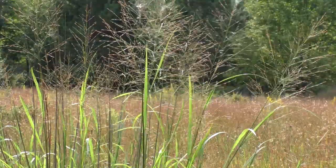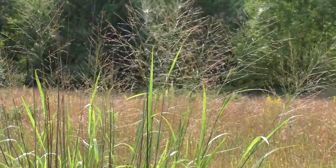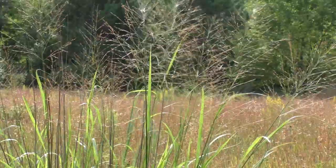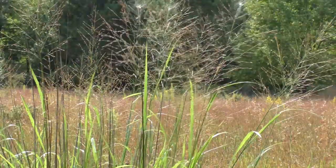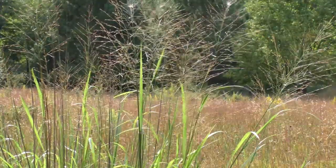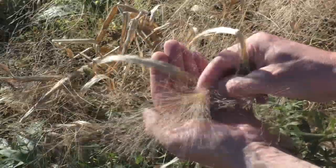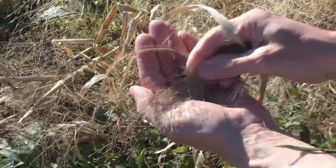Grasses may not look very attractive, but they do more to feed the world than any other plants, so don't underestimate their importance to the art of foraging. Foragers should always be checking grasses for seeds, especially in August and September. And the way you check them is you simply rub the seed heads. If seeds fall out, great. And if they don't fall out, well then just try a different one.